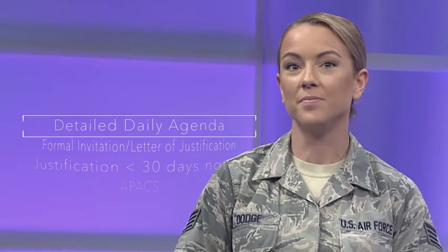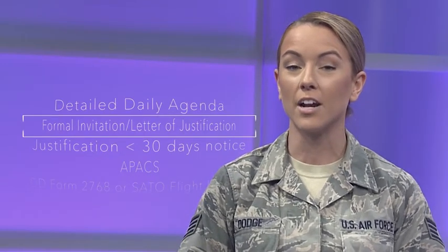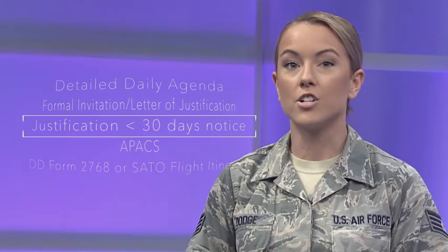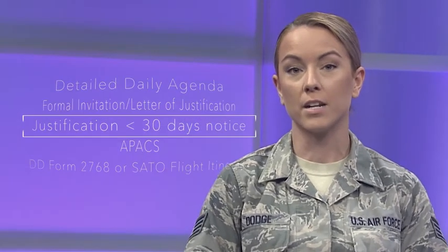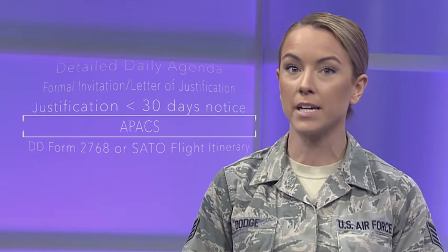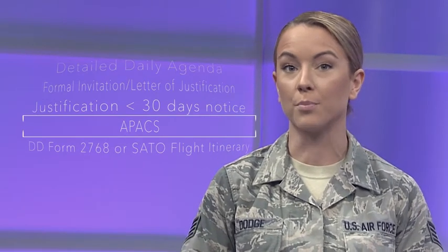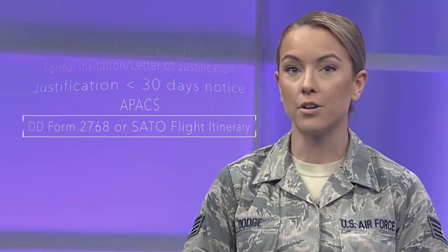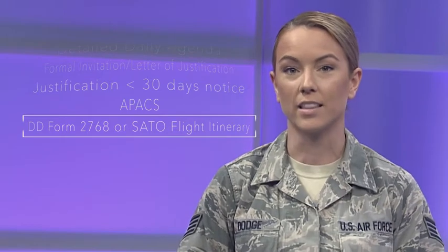Required documents for travel include a detailed daily agenda, a formal invitation or letter of justification for the senior leader to travel overseas, and a justification of travel that is submitted within less than 30 days' notice. An APACS request must be completed and approved before final approval. A DD Form 2768 or the SATO flight itinerary must be included in this travel packet.